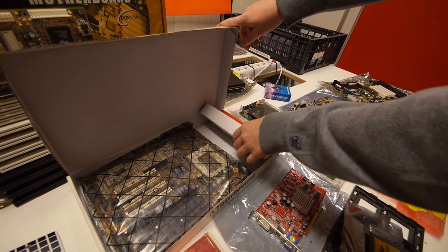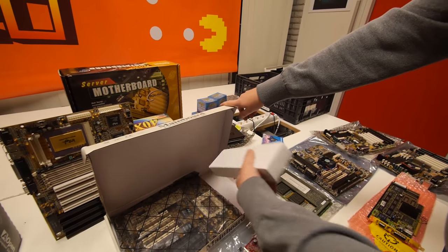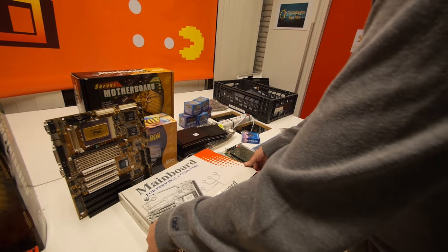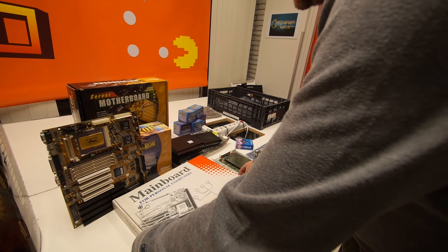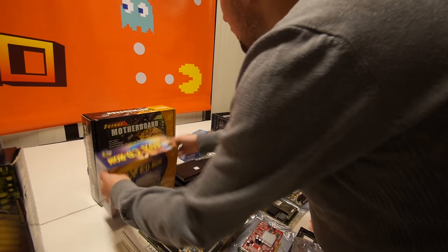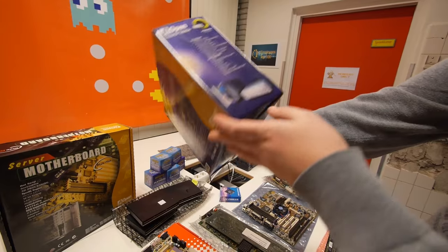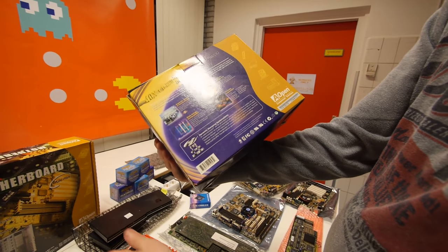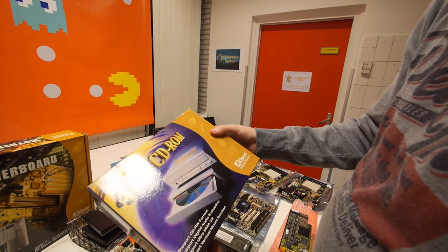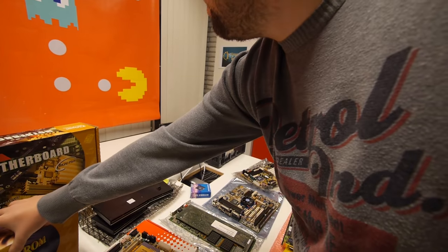And this box has stuff in there, I guess. Some cables and stuff, IDE and stuff. And the last thing, it's behind the Pentium Pro motherboard. That's a CD-ROM drive. Oh, no, it's not the last thing, anyway. A CD-ROM drive, 40 times speed, nice retail. Just a really cool drive. Retail box, and I might use this for the Xeon build, maybe.